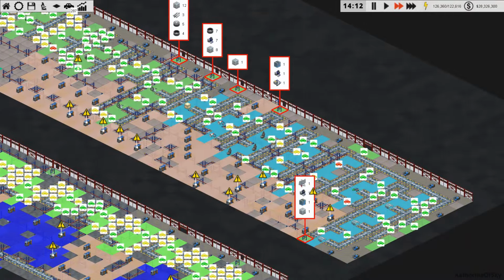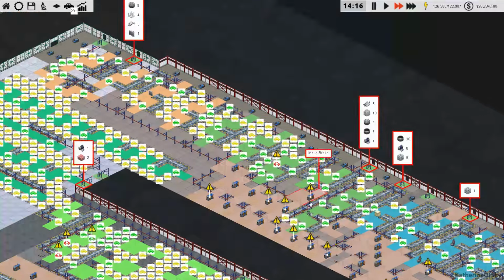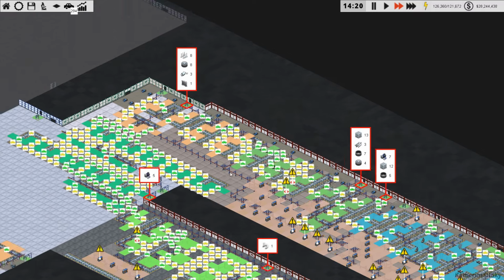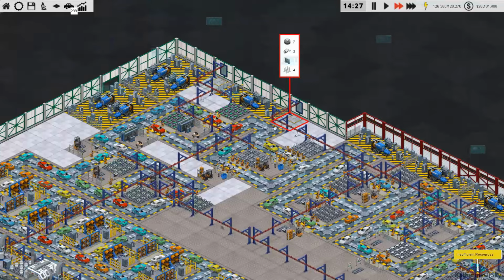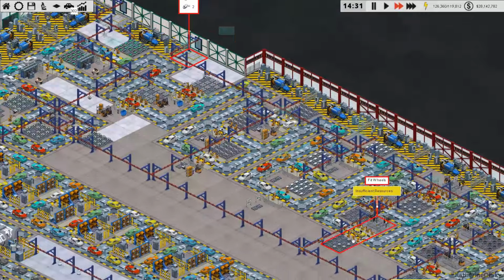We may have to look at basically partitioning off the conveyor belt areas because it still is not functioning exactly the way I'd like it to. Yeah, these are doing pretty well. They're going the way I want them to, so that's good.